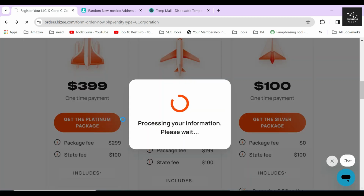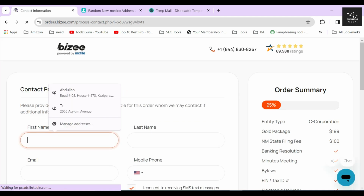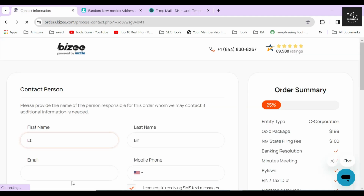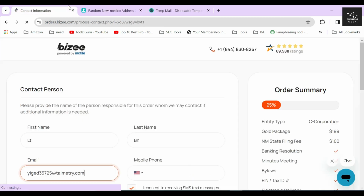In the next section, Busy will ask you to provide the personal information of the person who will be responsible for this C corporation. For the sake of creating this video, I will just provide a random personal information, but remember, you should always use your own verified information when completing this form.